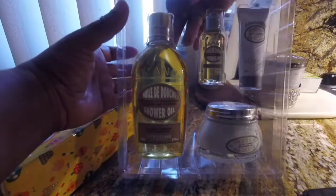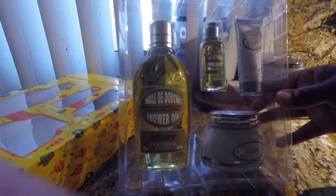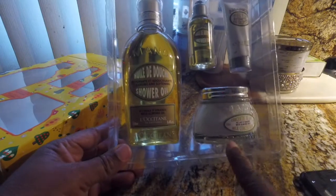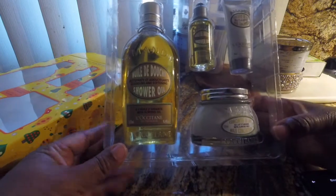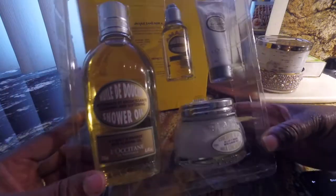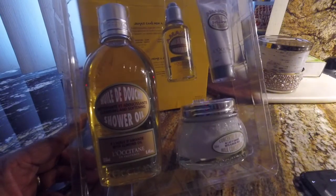Alright. As y'all seen, I got it yesterday with my B&BW sale stuff. And this shower gel oil, I think I'm going to try this morning. And this lotion, these are supposed to be the travel ones. I didn't realize that last night when I was doing the video. It actually says that it's one for home and one for away. So yeah, I'm going to try this oil. This stuff smells amazing. Oh my goodness, it smells so good.